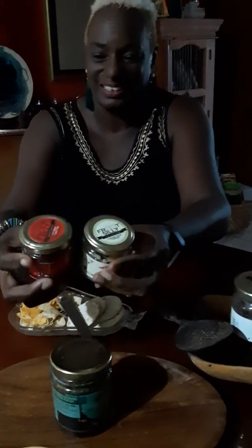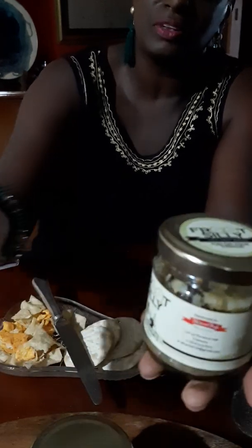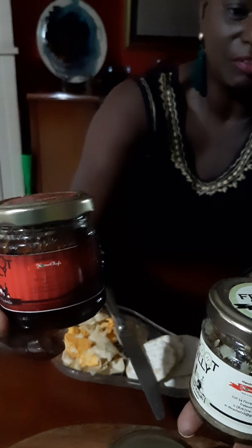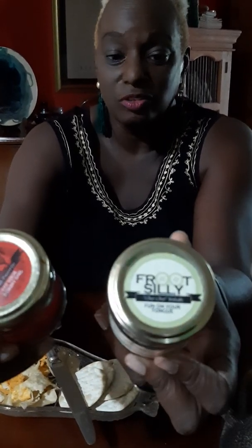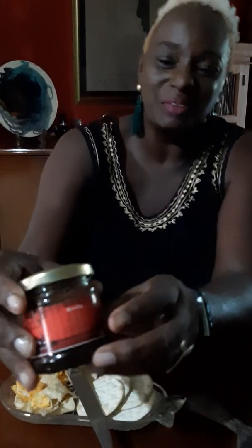I'm going to start off today with some relishes. Okay, we have here 2 relishes. These are actually made by a local chef, right? So small outfit, but really great products. So in my right hand, I have a sorrel relish, and in my left hand, I have a chocho relish. And the brand name, by the way, is Fruit Silly. Silly little cute name.